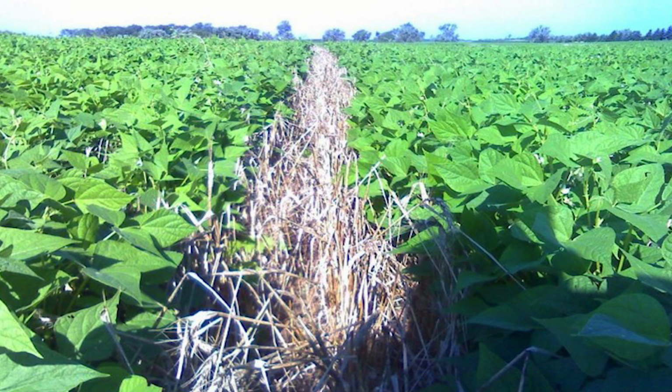So focus on soil health. We can have good results.